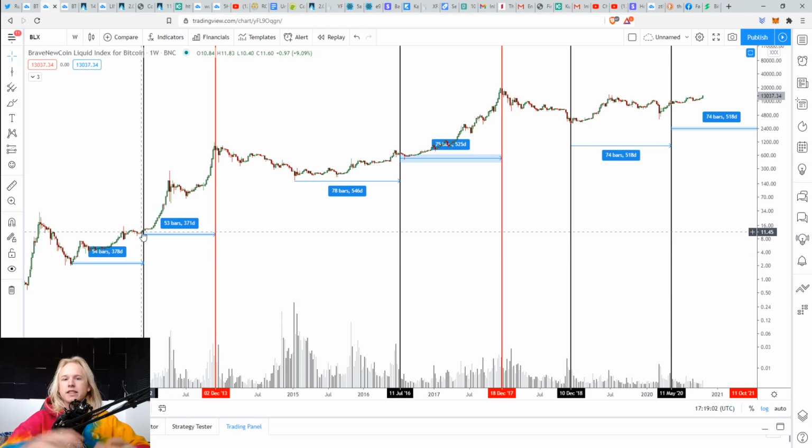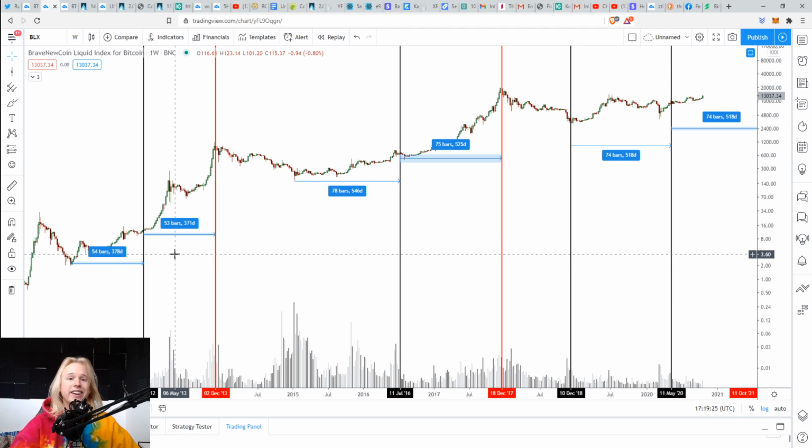Now if we take this equation, the halving to the next cycle top should be about the same amount of time. And that's exactly what we see here, about 371 days. So almost the exact amount of time, just a week off. From the halving to the cycle top equals almost the exact same time as from the cycle low to the halving. And this is a way we can break out these cycles so that we can project exactly when the next cycle top is.